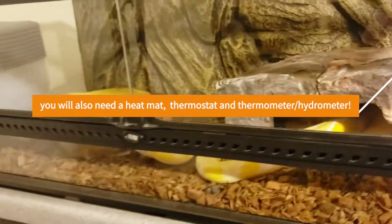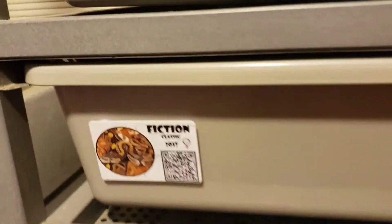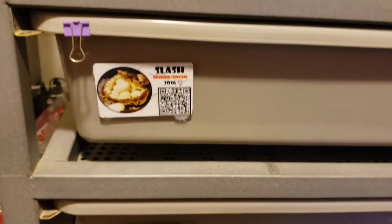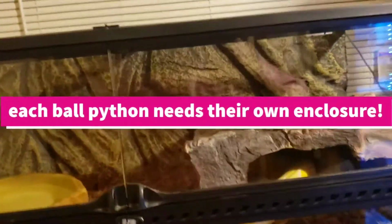So like I said, if you get one, not a big deal. But a lot of times you see one ball python, you get it, and then you see all the different crazy colors that ball pythons have, and you're gonna be like, oh my god, I want to get that one, and I want to get this one, and I want to get that one. You're very likely to end up with more than one ball python. And if you end up spending $300 every time you buy a ball python, it's gonna get pricey very fast.